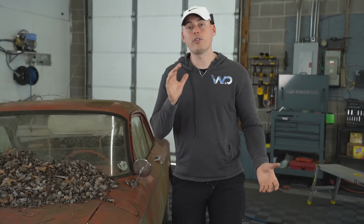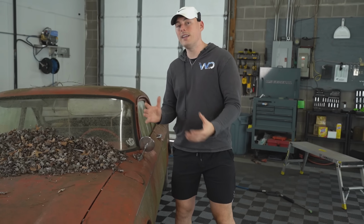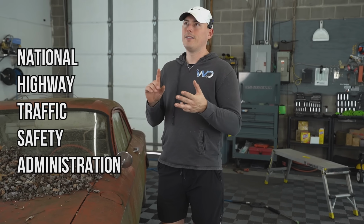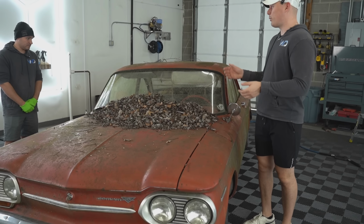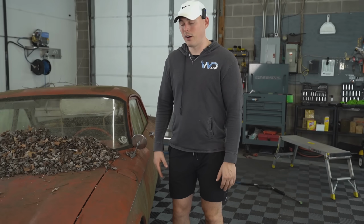And partially due to his book, it started a whole new era of car manufacturing, and I believe it was even the catalyst for NHTSA, which is the National Highway Traffic Safety Administration, which really focused on user safety, and I'm pretty sure that's where we got seatbelts, airbags, and all the other safety features that we see in cars today. What do you think, Mike?